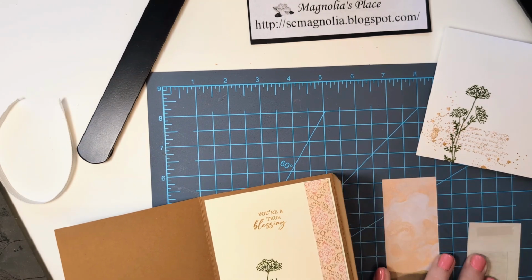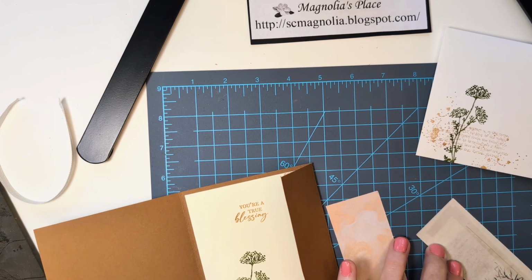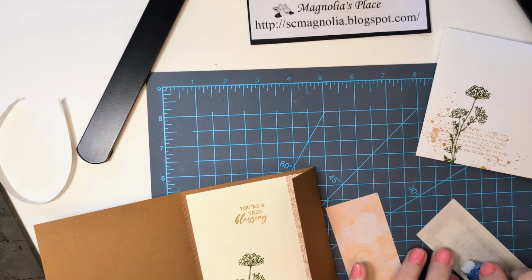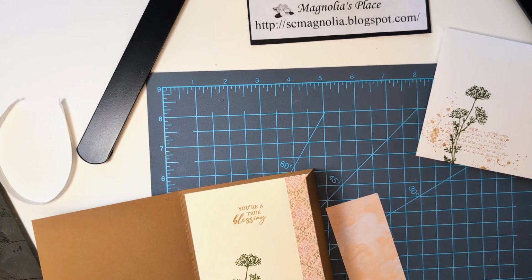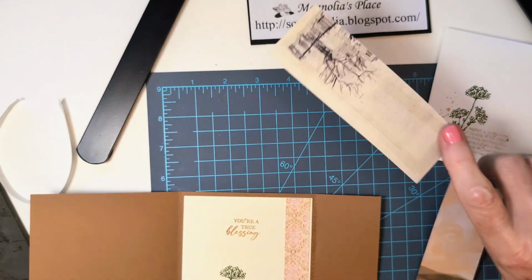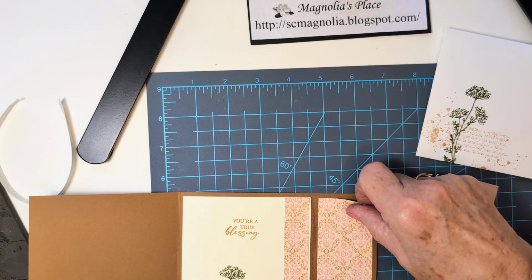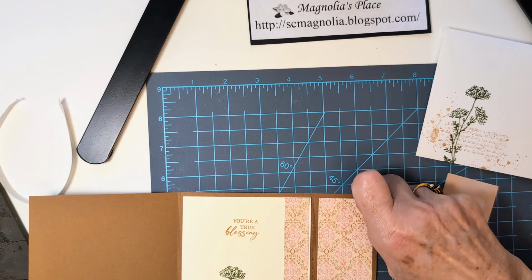So I think I have 6 or 7 of these bookmark cards that I've worked up directions for. So I'll be sharing them with you in the next month. So stay tuned for more.